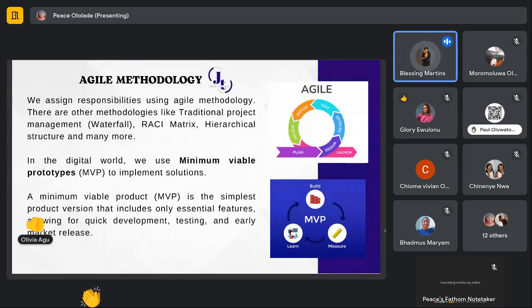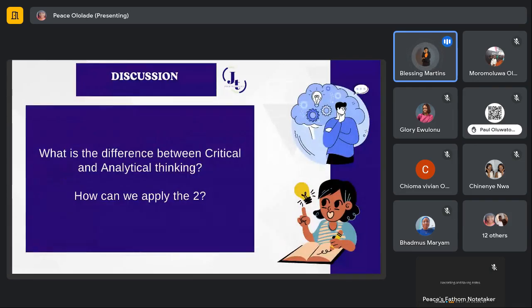So in the course of us working on our hands-on products, by the time we start working on products, you will be asked for your MVP. And if you're not able to identify your MVP, it will be difficult for you to know what else to do on your product. Thank you. Let's have the next slide, please.